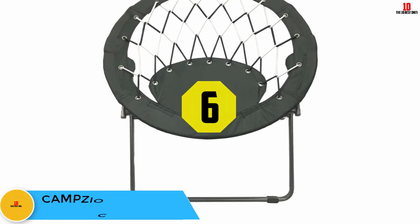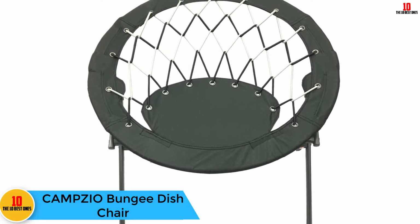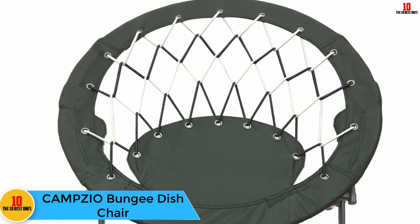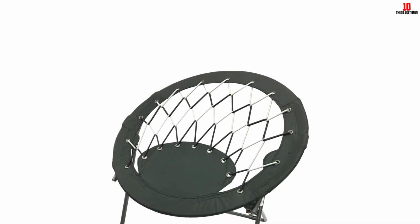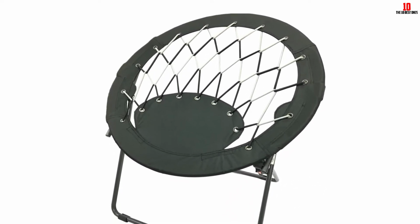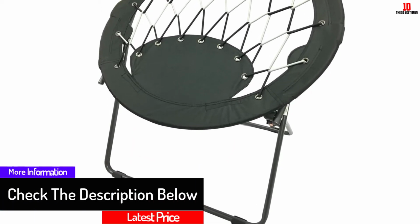At number 6, we have the CAMPZIO Bungee Dish Chair. The CAMPZIO Bungee Dish Chair comes with a foldable design, allowing you to easily carry or store it in compact spaces such as the car trunk. It features a lightweight design ideal for carrying it to camping trips, sporting events and other outdoor activities. The bungee dish chair is made of a highly durable and strong steel frame.